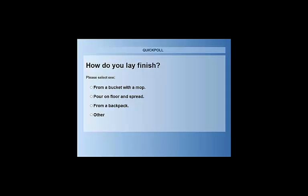How do you lay floor finish? Do you lay it from a mop bucket? Do you pour it on the floor and spread it? Do you use a backpack? Or is there another way that you use it?